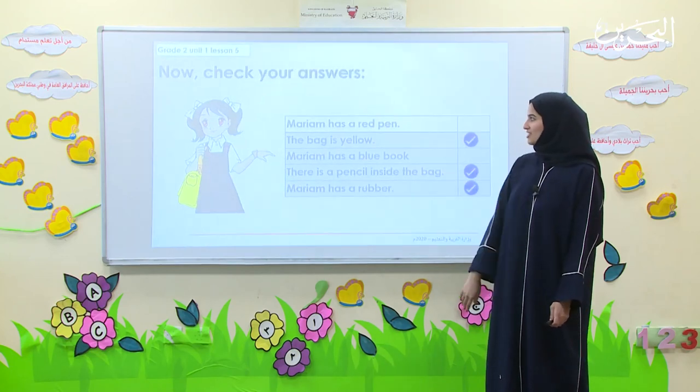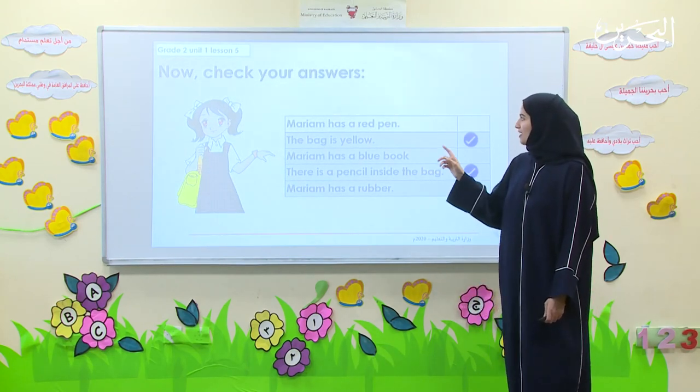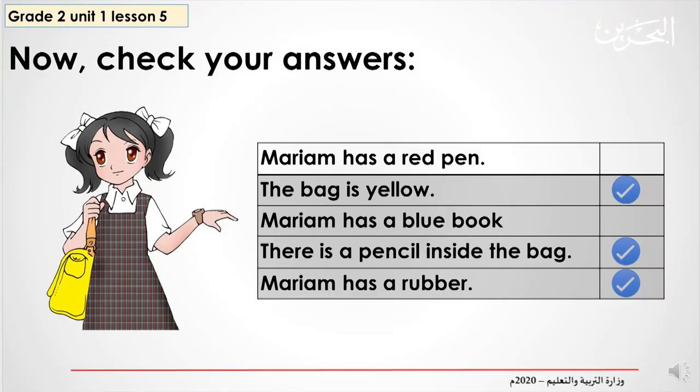Let's check the answer together. Maryam has a red pen. Thank you. No tick in here. The bag is yellow. Excellent. It's correct. Maryam has a blue book. No. There is a pencil inside the bag. Excellent. And Maryam has a rubber. Is that right? Wonderful, students.